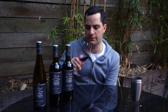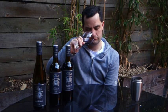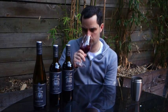It's a little bit more brooding, a little bit more complex and intense, and dare I say, a little bit more serious. It's got some kind of Merlot character in there as well. It has that plummy, that plummy blackcurrant kind of character. It's soft, it's inviting, it's mellow. Let's taste.